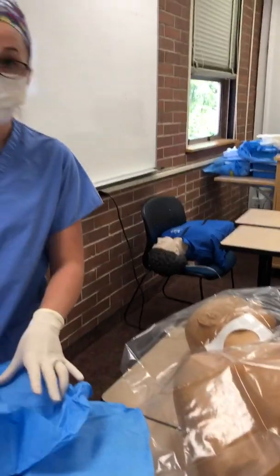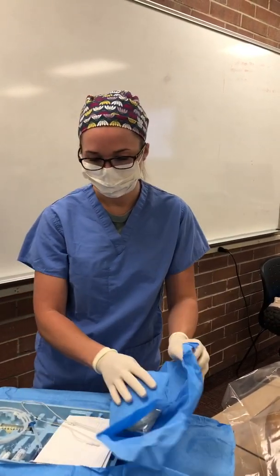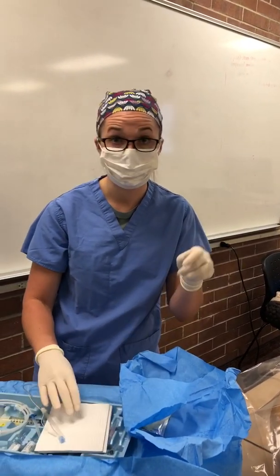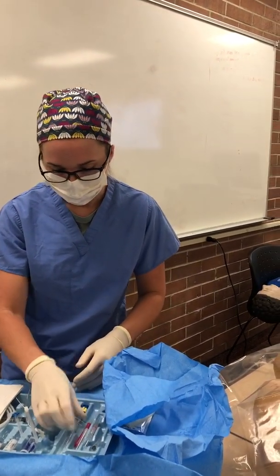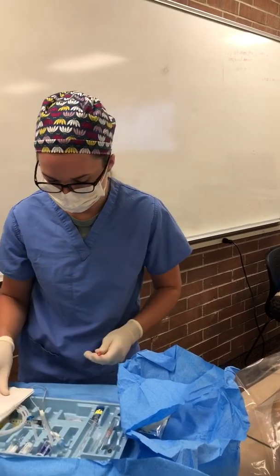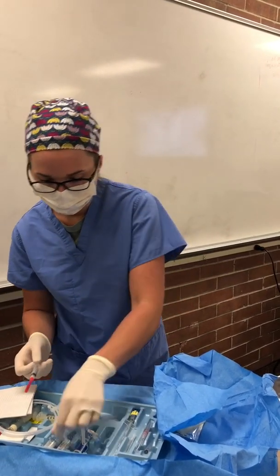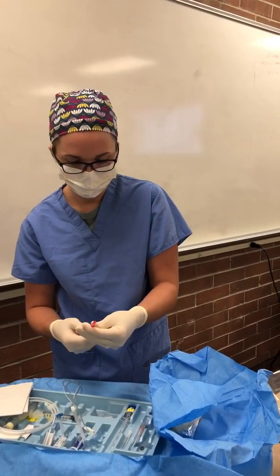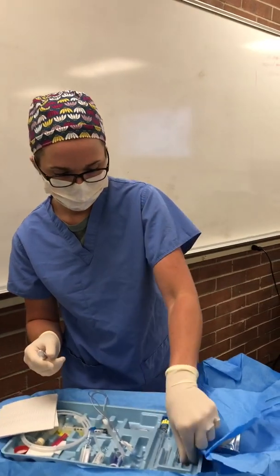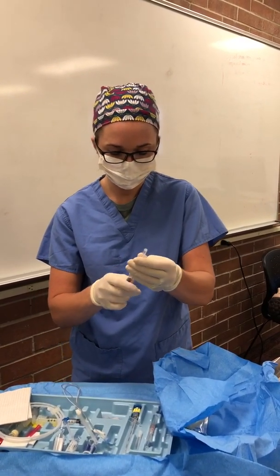So he is asleep, so I wouldn't strictly need to numb him up, but I am going to go ahead and just use some 1% lidocaine, draw up about 3 cc's, and I'll have that ready to put a skin wheel in at the site just to keep him nice and comfortable. So again, go ahead and draw up that 1% lidocaine, and I could use a 25 gauge needle.